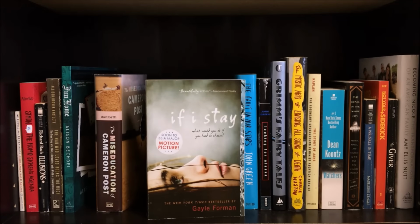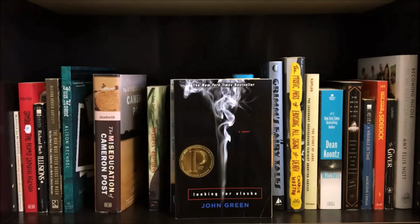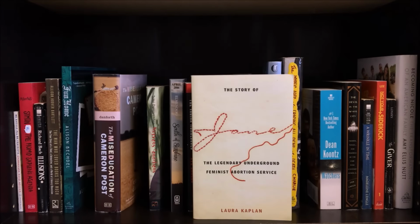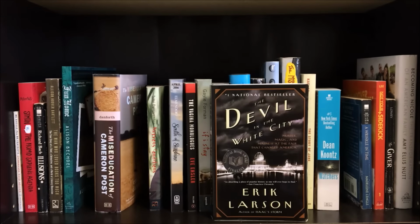If I Stay by Gayle Forman. Gone Girl by Gillian Flynn. The Fault in Our Stars by John Green. Looking for Alaska by John Green. Grimm's Fairy Tales, Selected Stories illustrated by Jan Lenica. The Mystic Arts of Erasing All Signs of Death by Charlie Huston. The Story of Jane by Laura Kaplan. Watchers by Dean Koontz. The Devil in the White City by Erik Larson.